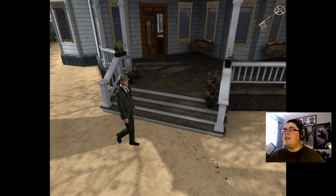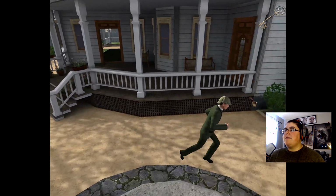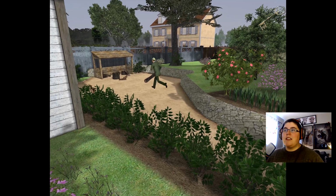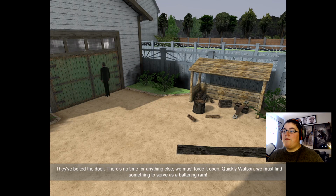Watson! If Holmes would run instead of just dilly-dallying. I like this dramatic chase music. Nope. Where is Watson? I haven't seen Watson in forever. I think secretly Watson did it. He keeps disappearing on me. We need a cutscene now? They've bolted the door. There's no time for anything else.